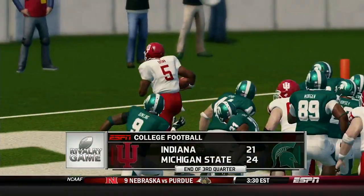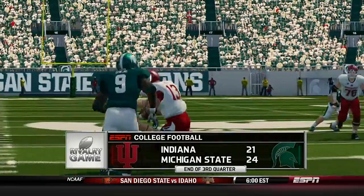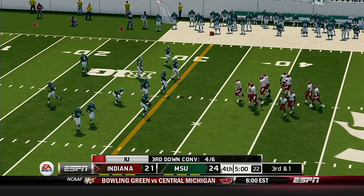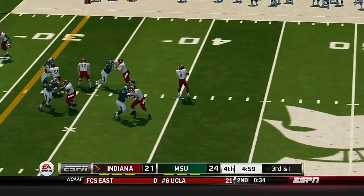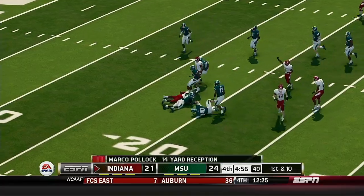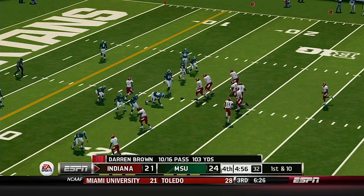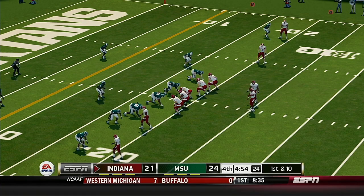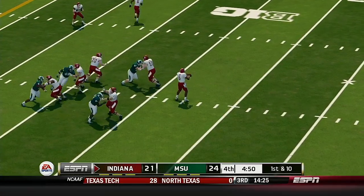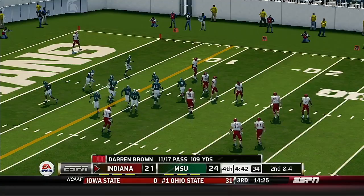And folks, it's neck and neck as we head to the final quarter of play. Michigan State's got a 3-point lead. Welcome back to the action here as we resume play in quarter number 4. Fires out to his receiver, and he's taken down around the 19-yard line. First down. Completes it, but he can't shake the defense. That'll make it second and 4.